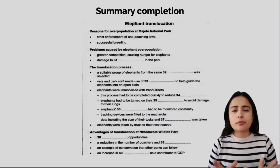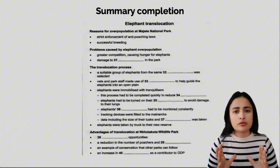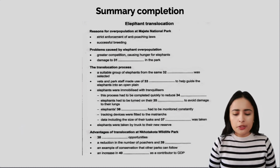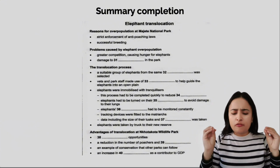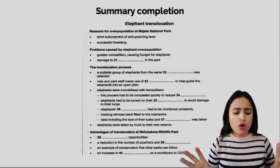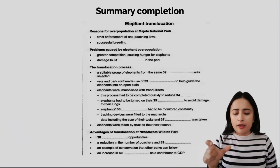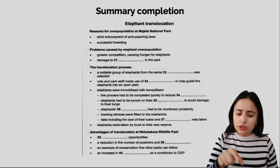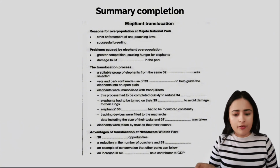So this is a summary completion question. You will get it in the last, in section 4, and there will be no break between 31 to 40. You have to listen very carefully to the conversation. If you miss any answer, don't hang in that question, because if you hang in that question, you will get other 5 questions wrong. You will miss the answer of other 5 questions.